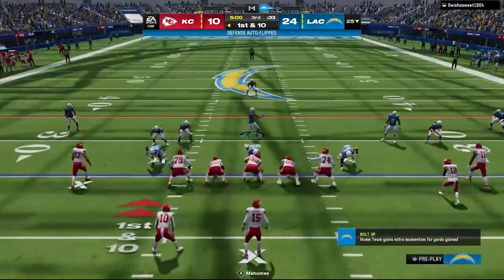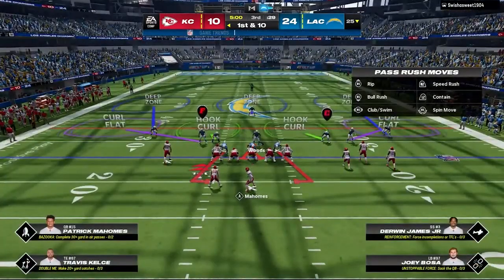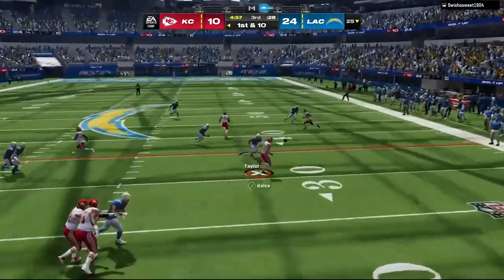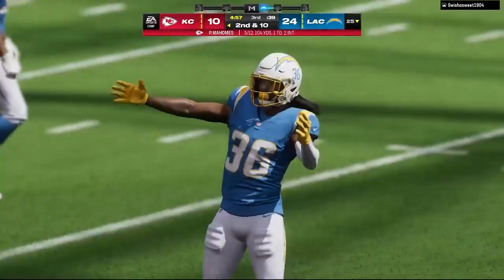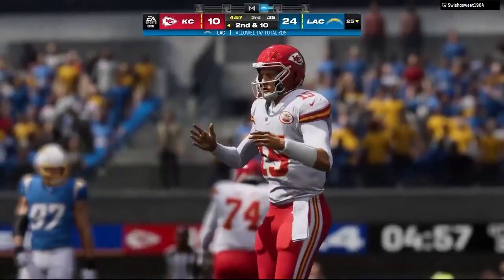Will lead the Chiefs up, 1st and 10 at their 25-yard line. They'll try and start this drive in the air. And that went too far in front. He couldn't reel it in. It's incomplete. Another attempt, another incompletion.